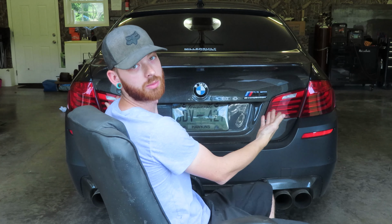So today we're going to be doing a review on my 2014 BMW F10 M5 Competition carbon fiber CSL trunk lid. Now this isn't just any trunk lid. This is an Agency Power carbon fiber CSL trunk lid. To most of y'all, that doesn't mean a thing. It doesn't matter. But to me, I thought, maybe I should just do a review on this thing.